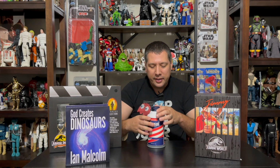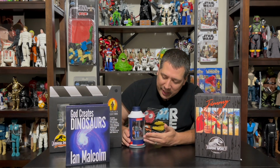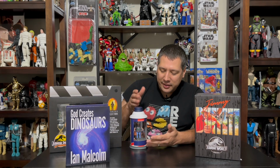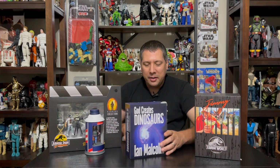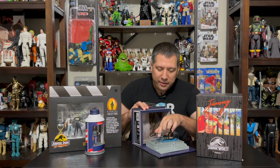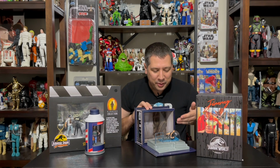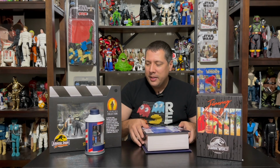For example, here I have some of the really cool packaging. So we had this really nice edition Barbasol can that had the Dennis Nedry in it from when he met up with Dodgson at the beginning of the film. And it has some little sayings in it. It's kind of fun. It looks like the can. It's a really unique way to display the figure. Has that lights and sound effect. We have this Ian Malcolm, God Creates Dinosaurs book that opens up, and it has him sitting here in his pose with his shirt opened, and it also has lights and sound effects, another fun little piece.